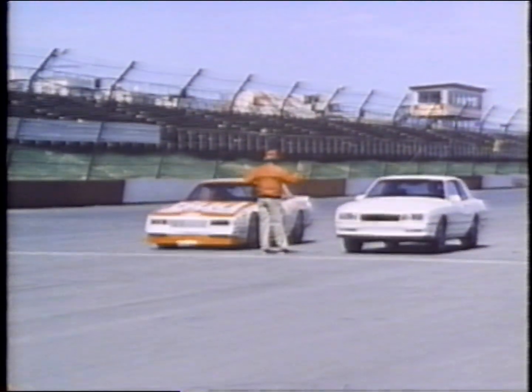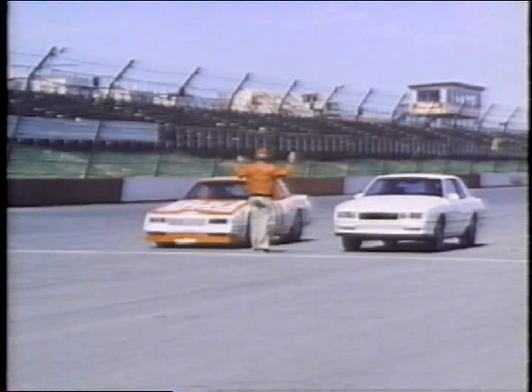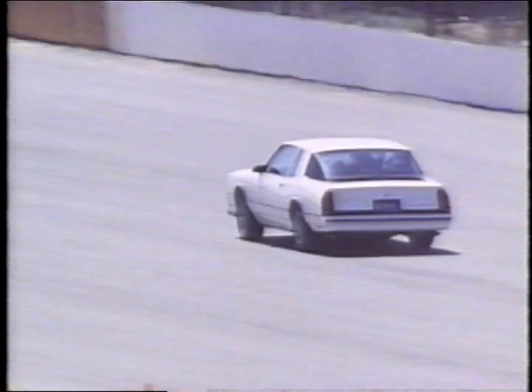Darrell's race car is developed from the street version of the Chevrolet Monte Carlo SS. Now, the race car is obviously much faster. But to show just how much faster, as the street car drives around Pocono Raceway at 55 miles an hour, Darrell is going to try to complete a lap, come into the pits, make a pit stop, and go out again and complete another lap, all before the street car has completed even one single lap of the 2.5-mile track.